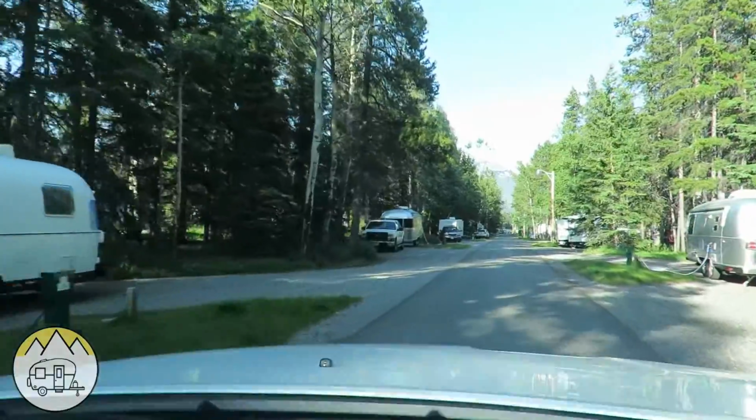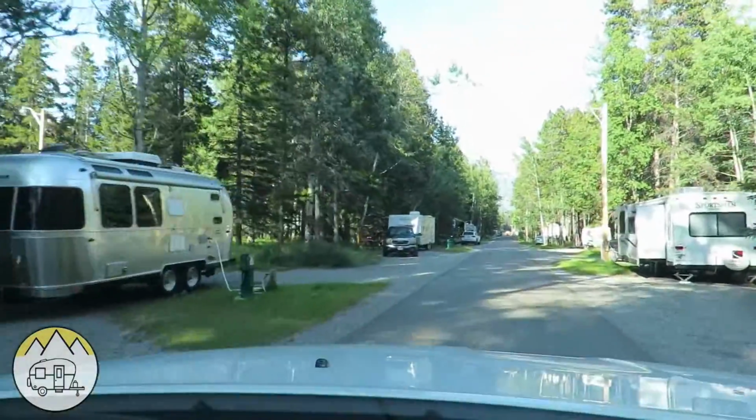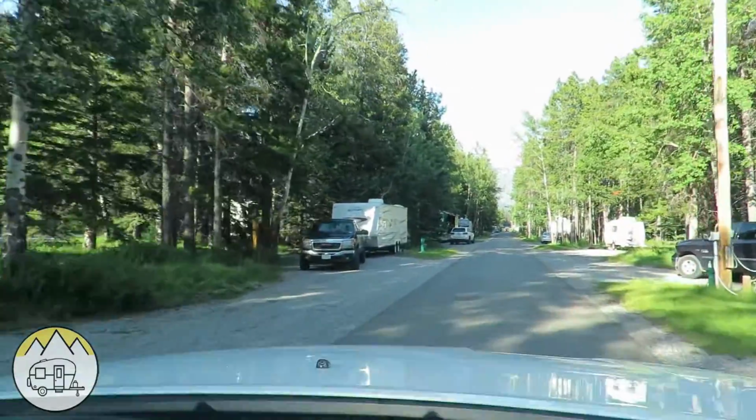And I'm heading back to our Casita trailer on the 300 row. Just giving you one more look at this campground. It's really beautiful, great campground.